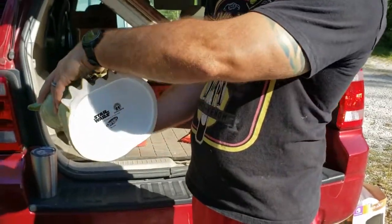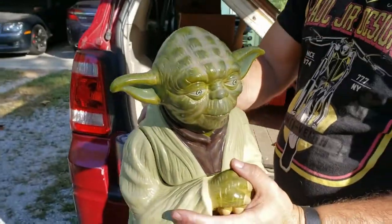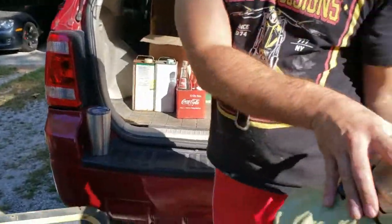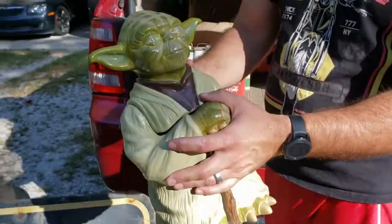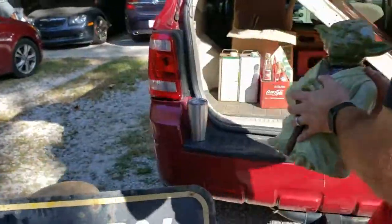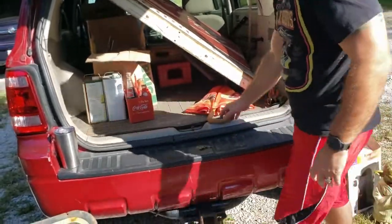Next, I'm a huge Star Wars fan. She had this Yoda cookie jar. Of course, it's made in China. It's newer, I understand that. This is not for sale. This is going in my own personal collection. Anything Star Wars I don't have, especially things I think are cool, I just pick up for myself. So this is not for sale. This is mine. We'll put that over there so it doesn't get broken.